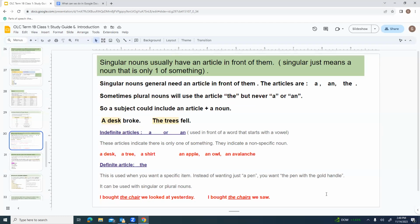Plural nouns might use the article the, but they will never use a or an because a plural noun is more than one of something, and a and an mean only one of something. So a subject could include an article and a noun. So a desk broke, or the trees fell.